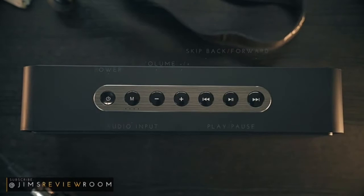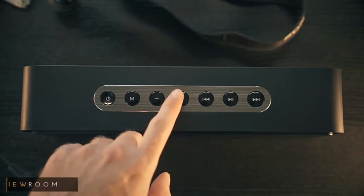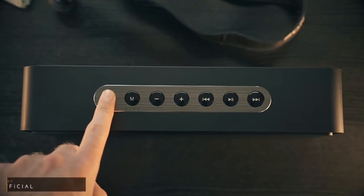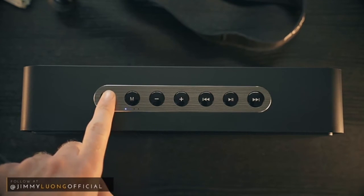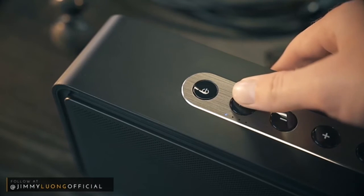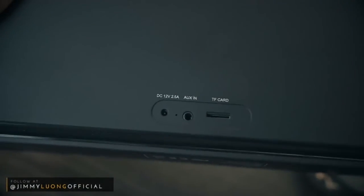Now, buttons are on your screen. Please feel free to pause the video if you need to. All buttons are very tactile, offering clicky feedback as heard here. And one thing that absolutely threw me off, why on earth did they use the Windows alert sound? Get with the program, be original for God's sake. But looking at the M button, you can toggle this speaker to use Bluetooth, a physical 3.5mm auxiliary cable, or a micro SD card which you can stick in from the rear.